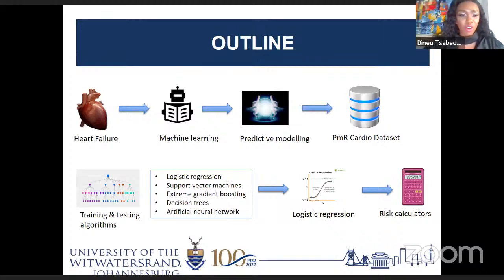So this is the outline of the talk. I'll start by introducing the concept of heart failure, then talk a little bit about machine learning. It's quite a broad topic, but in the interest of time, I'll just give you a brief summary related to what I've been doing as part of my PhD. Then I'll talk about the concept of predictive modeling, because we can use both machine learning and traditional statistical models to create these predictive models.